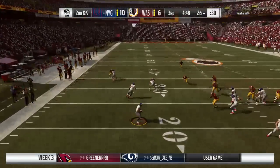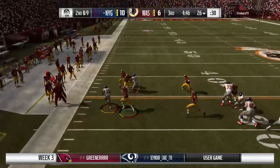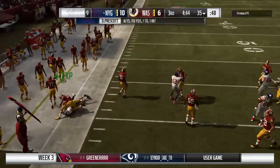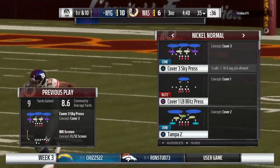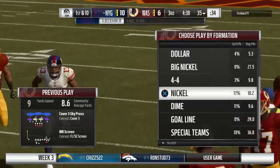They'll try to throw now. Prescott. He finds his target. Beckham. And he's able to take this one up to the 35-yard line. It's a 9-yard gain, and it keeps the drive moving.